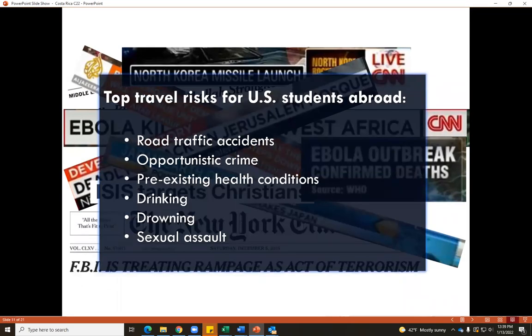The other health and safety things that we are going to go over are the top travel risks for US students abroad. There are these 6 top risks. We're going to quickly go over them one by one. If you have any questions, we'll answer them at the end. Just a few things that we want you to be aware of.